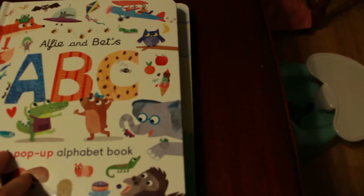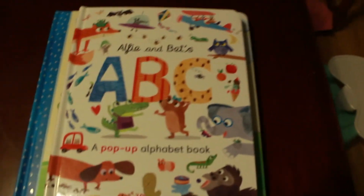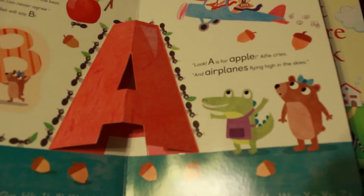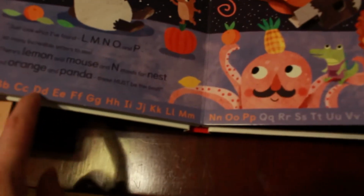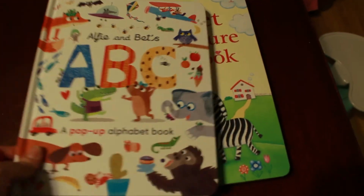This is our new Alfie and Bet's ABCs. It's a pop-up book, and one of our fabulous alphabet books. Those letters actually jump out at you. We have these cute characters, Alfie and Bet, and they go through trying to discover which letters are the very best. And so it's very colorful. You also have this alphabet down here at the bottom that shows you where you're at. And you can go all the way through learning about which letters they like the best.